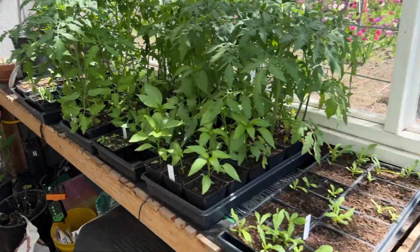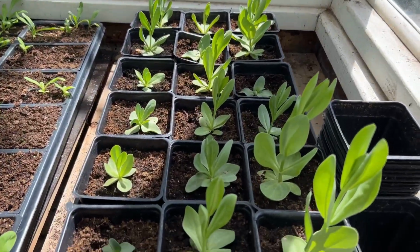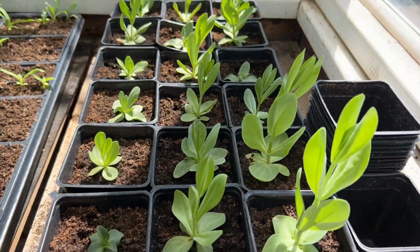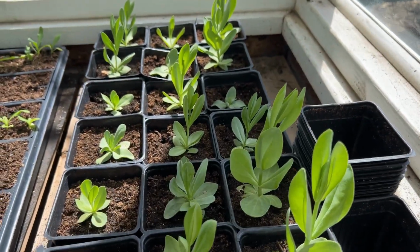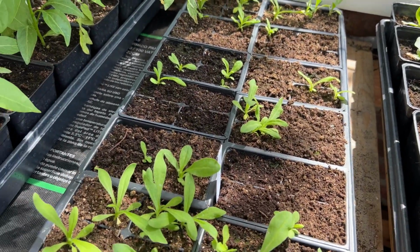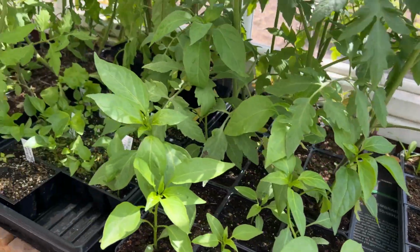And then, oh man, I've got some watering to do. But here is my Lisianthus, and they all grow at such different rates, but they're putting on growth, so that's a good sign. But these bigger ones, I'm probably going to get blooms earlier than I thought. My straw flower, I've got to start hardening off. So I'm just going to stick everything outside today.